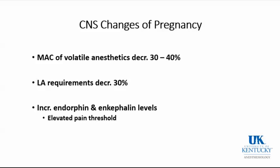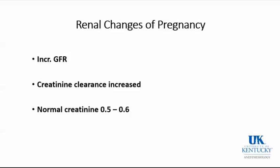And a lot of this results from the increase in endorphin and enkephalin levels, so you have an elevated pain threshold. In terms of the local anesthetics, in vitro studies have found that the nerves are actually more sensitive to local anesthetic than in a non-pregnant patient. In terms of renal changes, your correct answer was that creatinine was decreased.